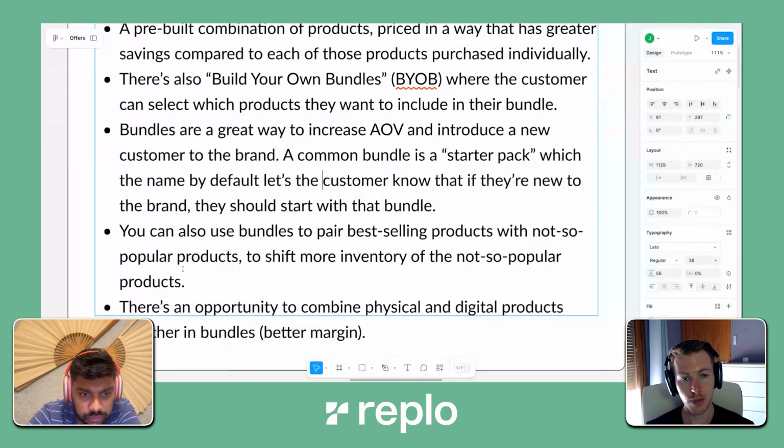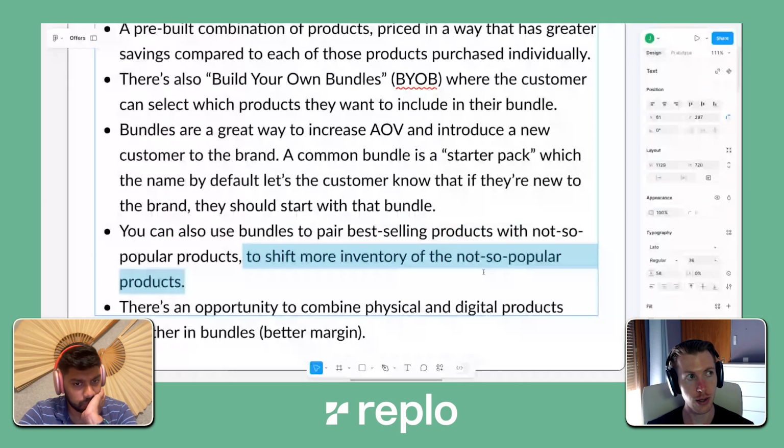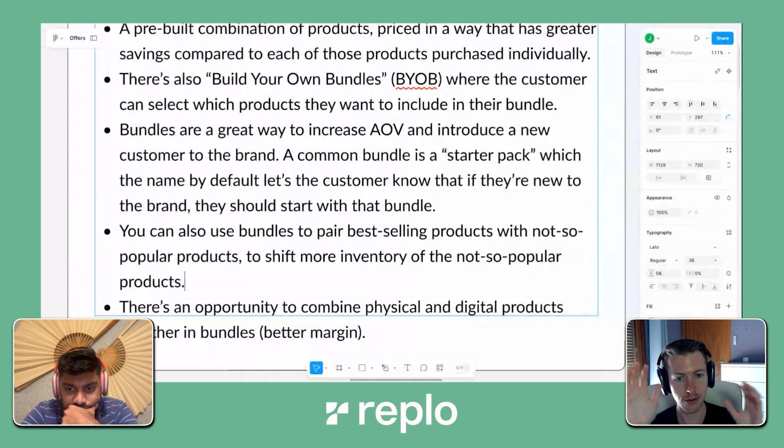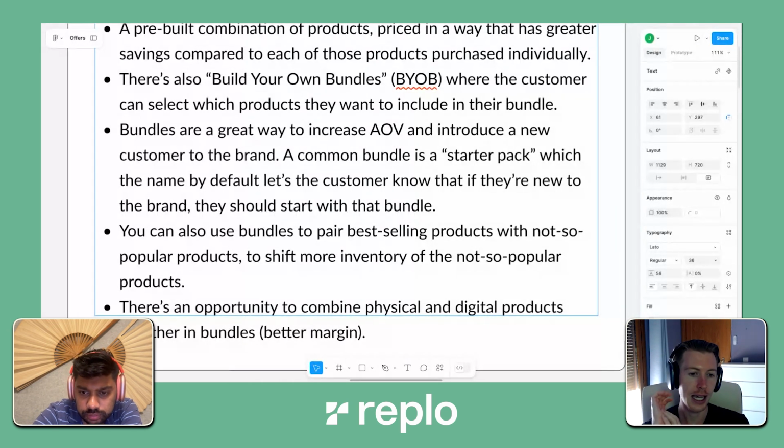Another point is you can use bundles to pair best-selling products with not so popular products to shift more inventory of the not so popular products. So I've seen this a lot where, let's just say you have 2 best sellers, but then maybe there's products that are just not selling and it's just inventory that you're going to have to shift upon clearance or do something with. You can add that to the bundle, increase perceived value, increase the price, and shift that stock, right?